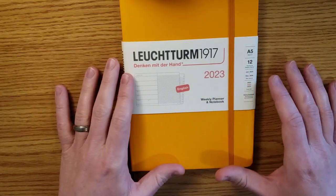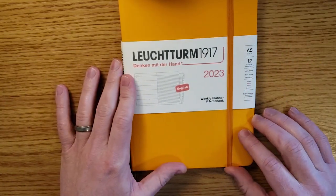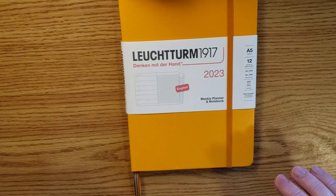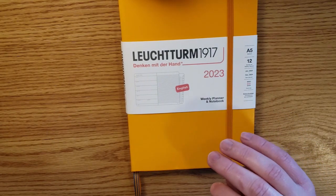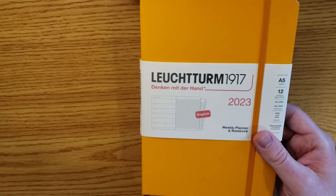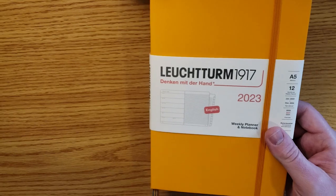Okay, so this is an A5, 12 calendar months. It's a weekly planner. They also have a monthly planner. I don't know if they have a daily, but I saw the monthly. So if you do end up going with one of these, make sure you get the right one, or else you could end up with a completely different layout.